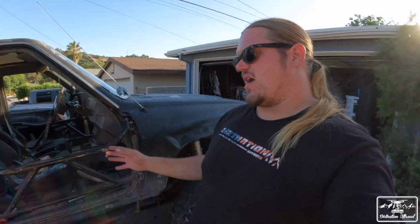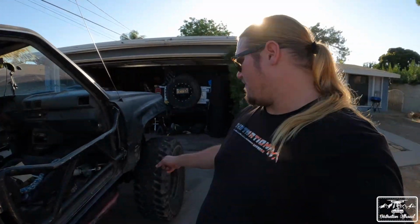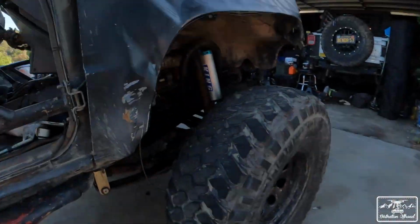Now, I used to have an ARB air locker, which worked very well for a long time. Then I started to really run into some issues with it. Now, let me show you what the locker looks like now. What ended up pretty much happening was, because my front drive shaft is a square tube drive shaft, you guys can see it right there, it vibrates. And when it vibrates the pinion and things, they're gonna come loose.